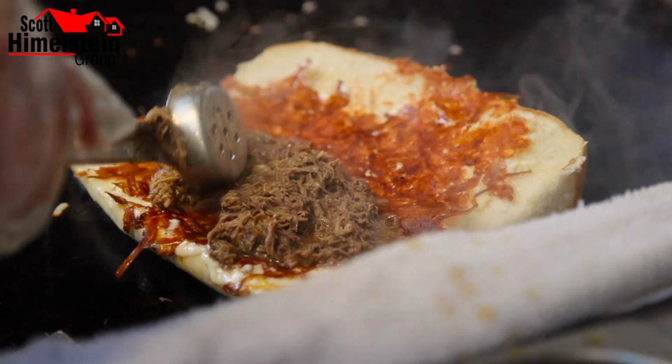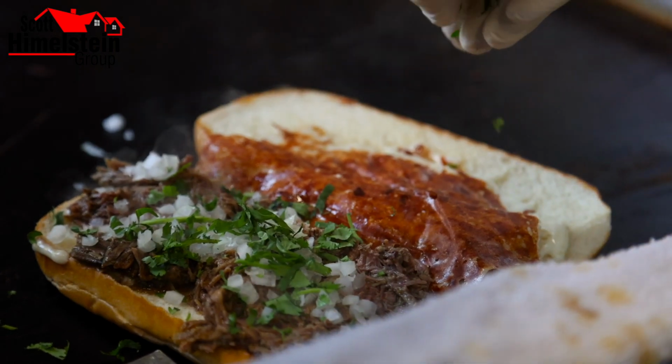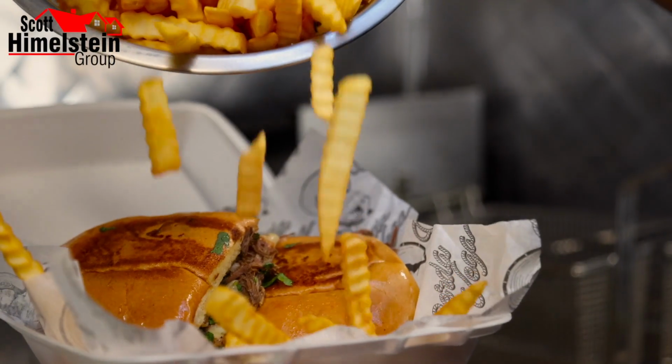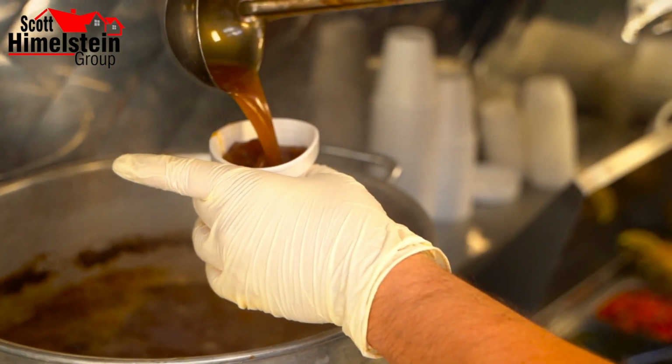We put grilled cheese on it. We put the birria. We top it off with onions and cilantro. Super simple. We serve it with an order of French fries. And then of course, the French dip part comes when we give you the cup of consommé for you to dip your sandwich. Man, it sounds incredible. I can't wait to try it out.